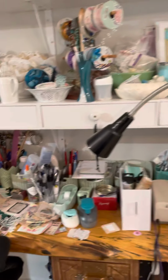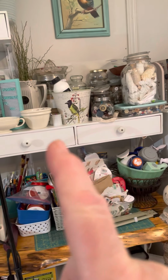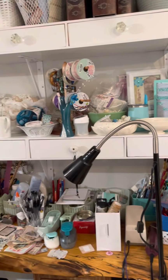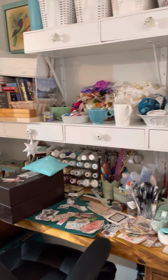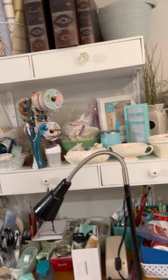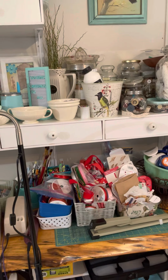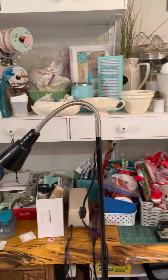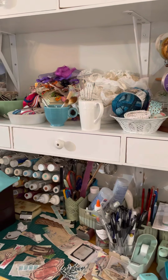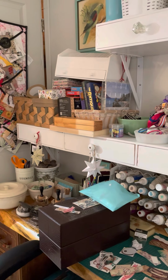Above it are these sets of drawers. These I found at a thrift store, and they were plywood, unpainted, so I painted them white. There's a set of 6 across the bottom, and then another set of 3 on top. And on top of them are various things: buttons and bling, pictures, laces, trims, just whatnots that I use in my books. Over here, some sticker books and some tapes.